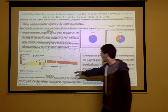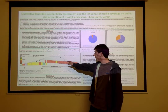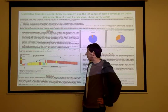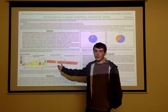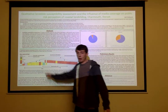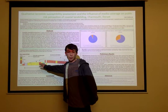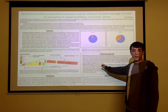These sections here are made up of more resistant types of geology, belemnite marls and green ammonite beds, whereas the sections here to the west of East Beach on Charmouth are made up of black ven marls, which are more loosely consolidated clay type material. So these areas were lower risk and have lower slope angle, lower height, and more vegetation cover, making them lower risk areas.